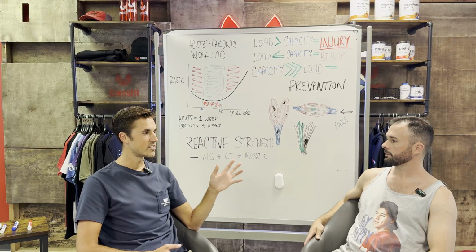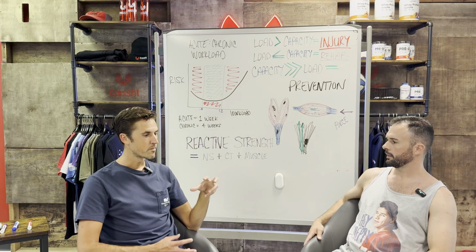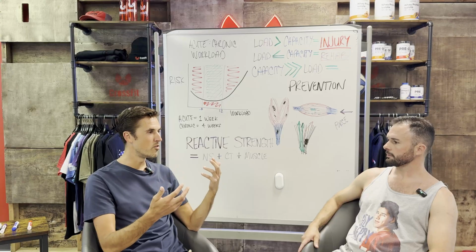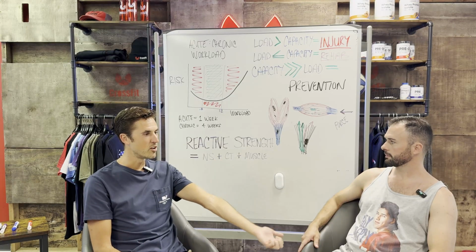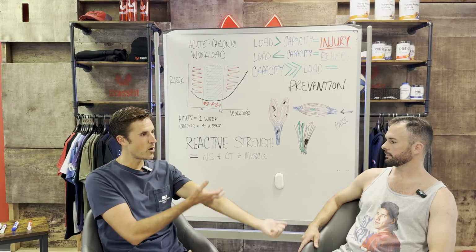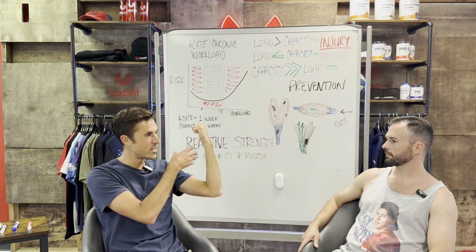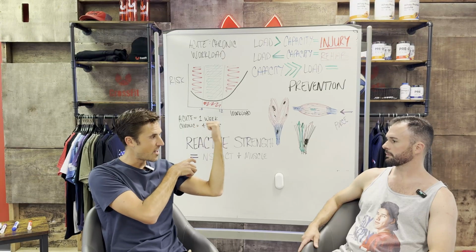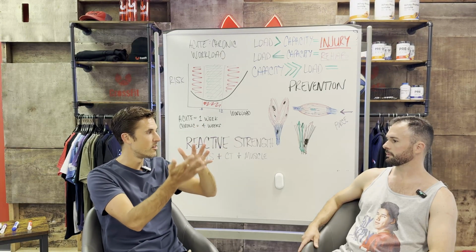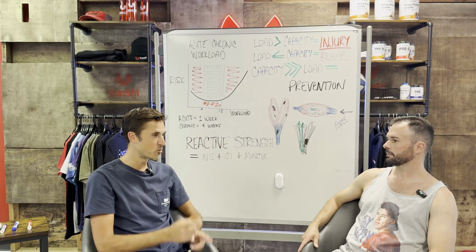Because there's a concept that I think we might have talked about previously, but it's called reversal strength. Whenever we go through a movement, say just a bicep curl, as we lift the weight, we're going through that concentric contraction, and then there's basically a bit of a pause, and then we start to lower. So it's where the muscle transfers from concentric to eccentric. There's that transfer between.